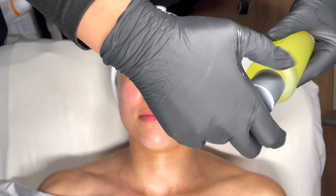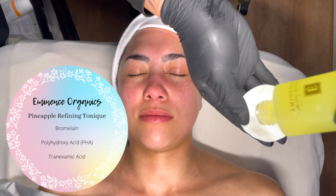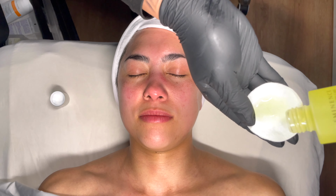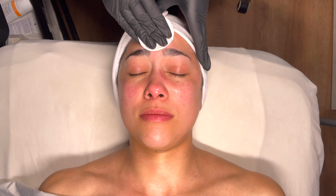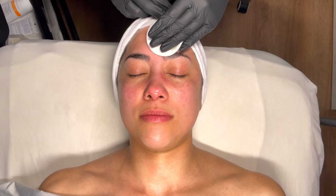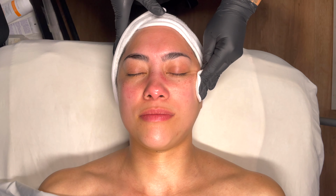Refresh the skin using the EMINENCE Organics Pineapple Refining Tonic. Using PHA, bromelain enzymes, and tranexamic acid to visibly renew dull and textured skin without irritation. This tonic is designed to exfoliate, brighten, and hydrate.